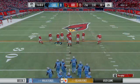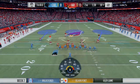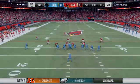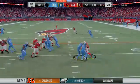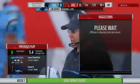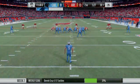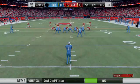An extra DB added here for the Cards on 3rd. Blitz or play coverage. Newton going to hand it off to McCaffrey, and he'll maybe get back to the line of scrimmage, but no more than that. No gain on the play there. A nice job defensively, and it likely forces a punt situation on 4th.